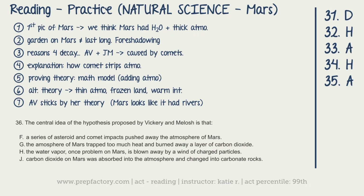And then J, carbon dioxide on Mars was absorbed into the atmosphere and changed into carbonate rocks. Again, they really like to mention all of the little teeny theories that are mentioned only for a sentence in paragraph 3, but that's not what our main guys think. So 36 is definitely our first choice, F.